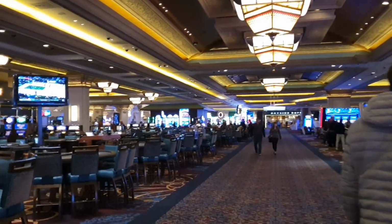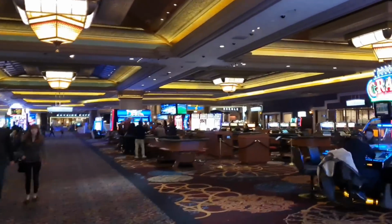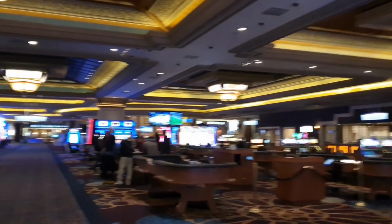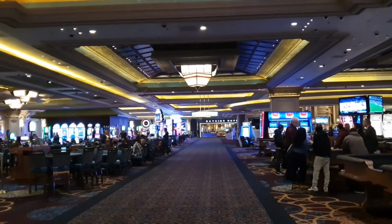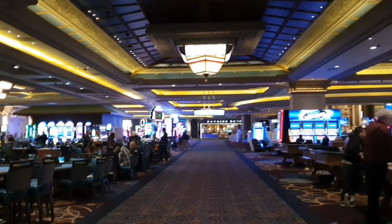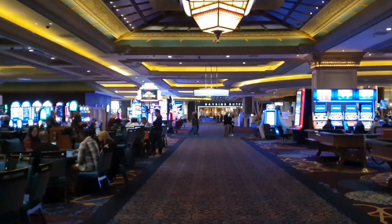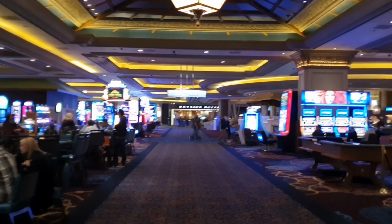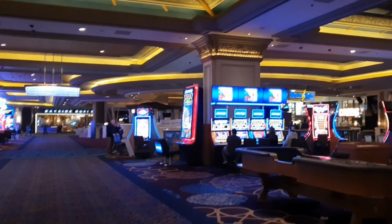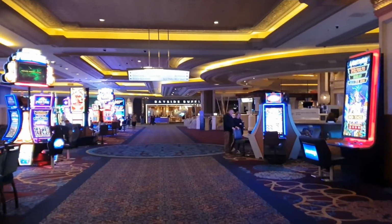All the table games obviously here, not a lot going on right now. It's about 11:30 in the morning. But other than that, it's been fair to middling, I would say, in terms of wins and losses over the years. When Colin and I came in a couple of years back, we enjoyed it in here, but we didn't win, as you might remember.